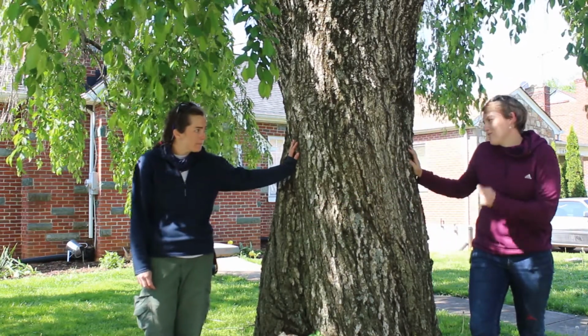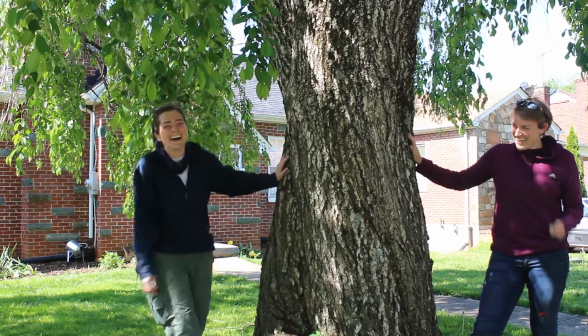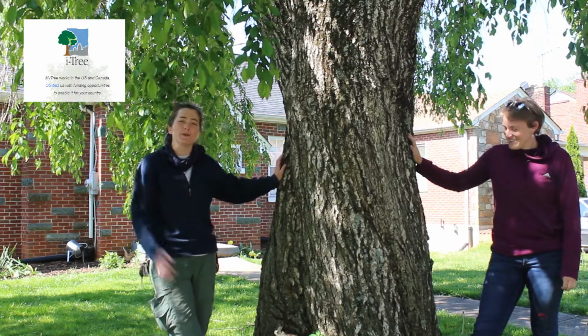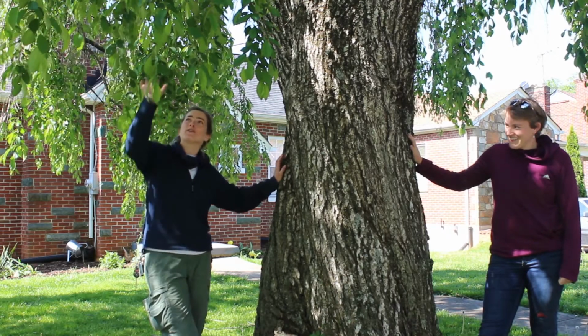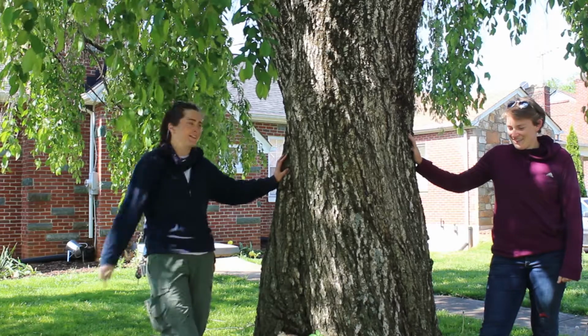What is the tool that we're going to use to do this? It's called My Tree, and it's from the iTree suite of tools, and it is going to tell us all the great benefits that this tree provides in this yard.